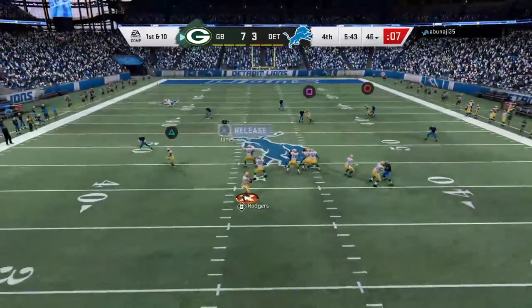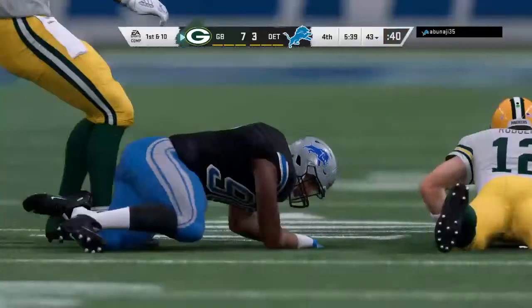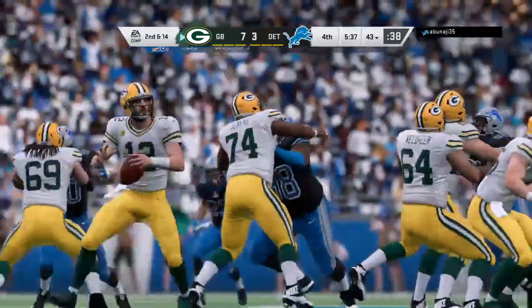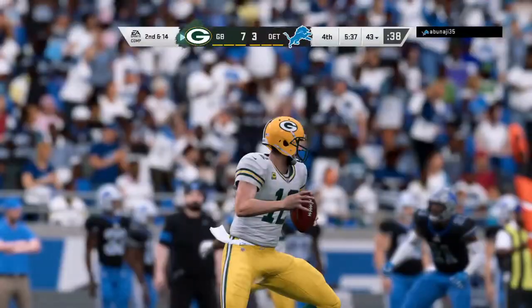Off the bootleg. Rodgers. And he's going to go down. They sack him back at the 42. Trey Flowers, the former Arkansas Razorback, in there to get him. Defensive end gets in there that time. They were in a 4-3.